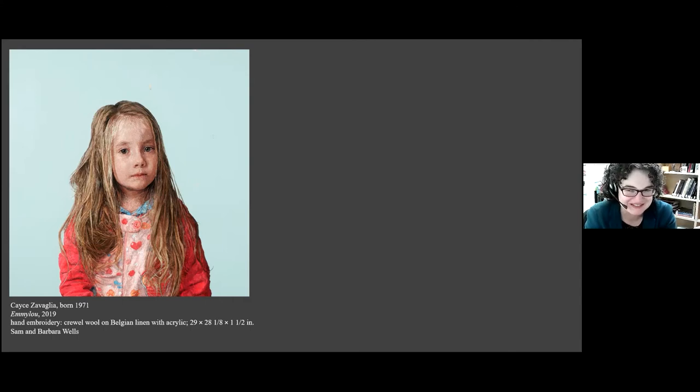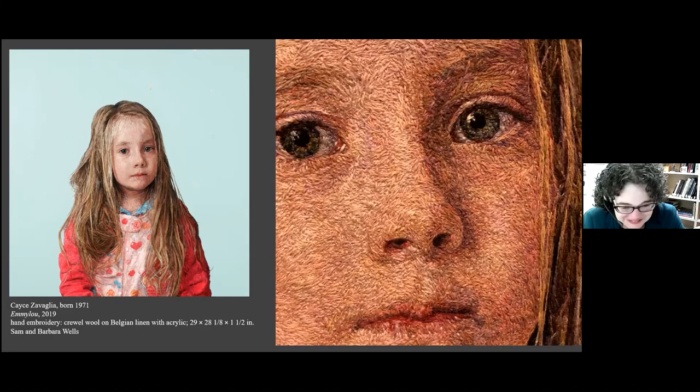So what are we looking at here? So if you are savvy and quick at reading my captions, you can see that this is embroidery. Both embroidery and acrylic. But this detail certainly makes that more clear. So Zavalia is trained as a painter, and she practices what she describes as renegade embroidery by attempting to replicate brushstrokes with stitches. And I mean, in person and even in this detail, her abilities are just striking, right? How she manages to capture the textures of skin, of hair, of clothing, all through the medium of needle and thread.